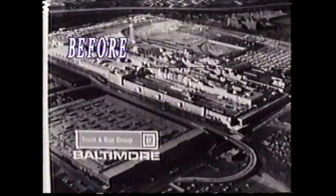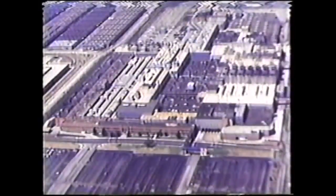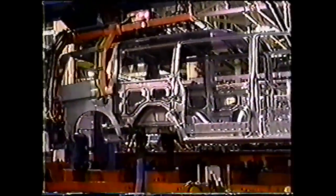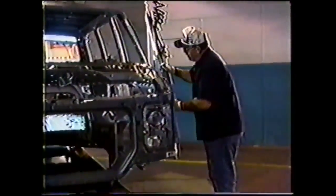Again, a lot of work, 2.5 years of preparation, but then Chevy Astros and GMC Safari minivans started rolling off the old assembly line. Baltimore Assembly was back. To watch that minivan go along the assembly line and to watch the first minivan roll off the end of the line was so pleasing that it's a very good feeling to bring these projects to finalization and be successful.